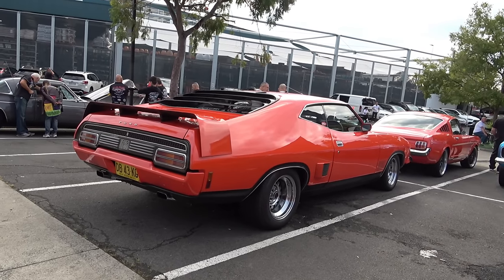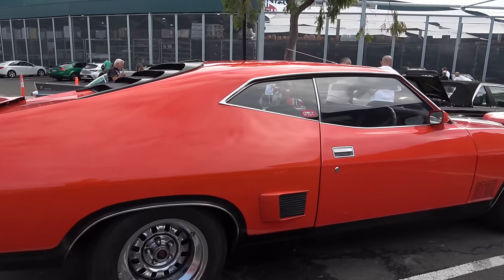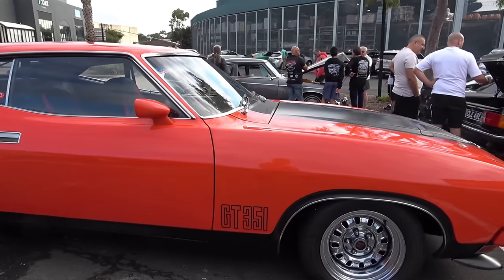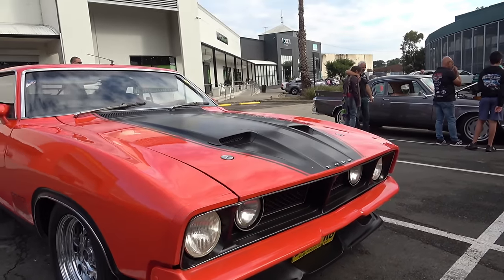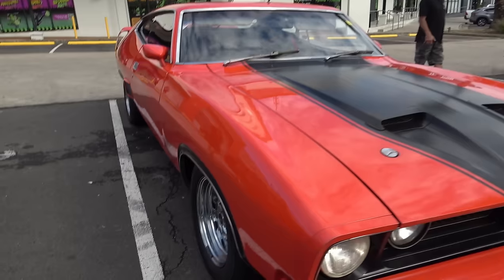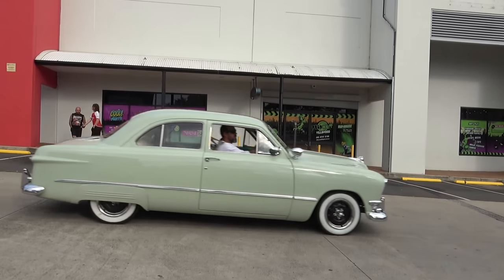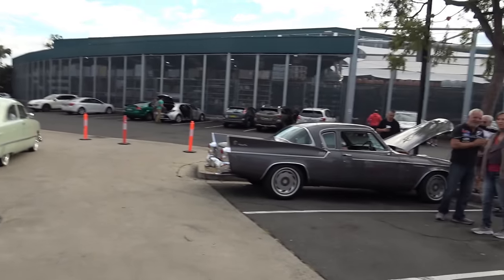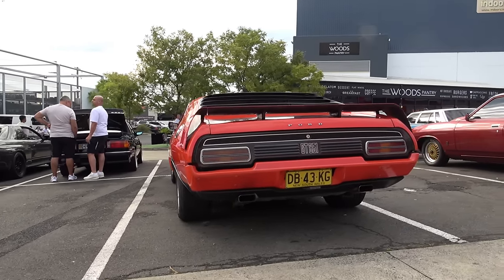Check out this XP GT in the red pepper colour, 12 slots, fully immaculate. Love it. The red and the black combo looking sweet. Figures that beast before. Back of this with the big wheels, right? Nice.